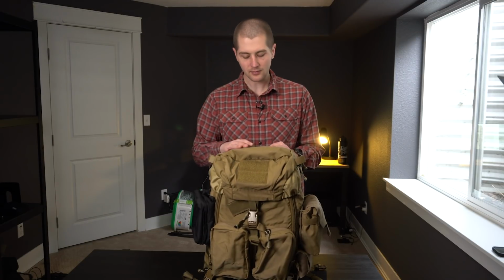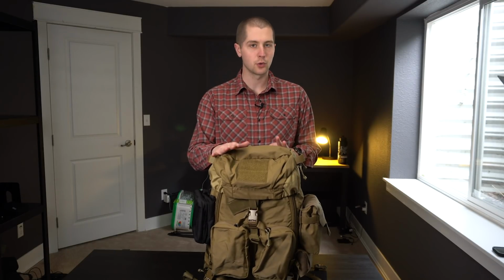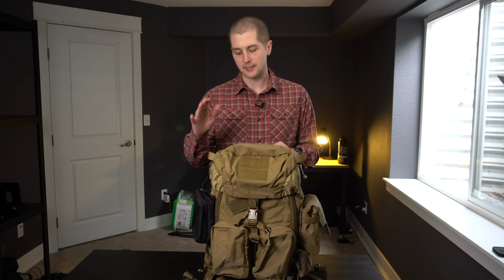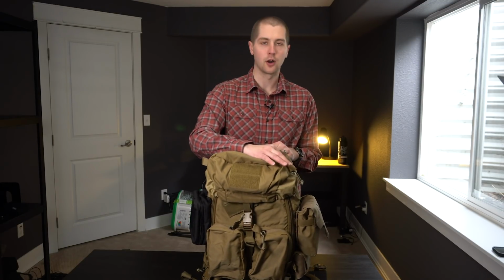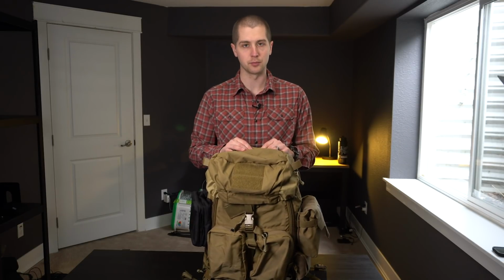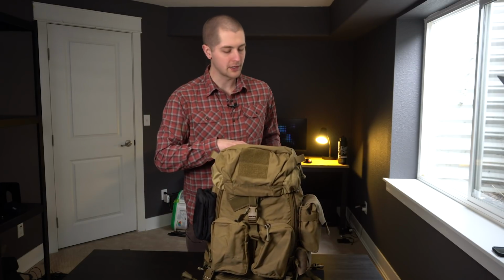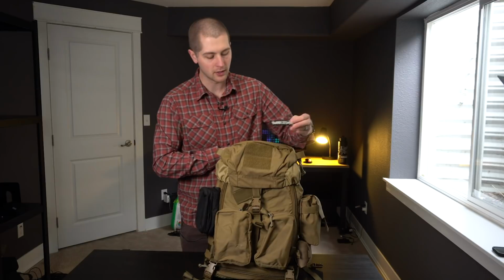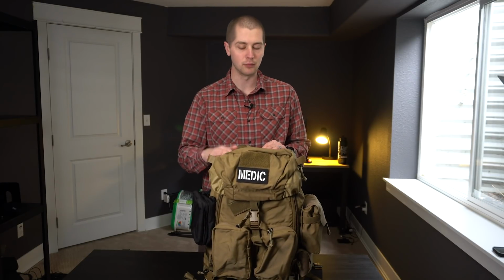Now, starting on the outside of the Rats Pack, it is made of 500D Cordura nylon. It also has a Teflon component in there, and then it has YKK IR compliant zippers on here, and they are water resistant, but they are not waterproof. On the front of the pack, I've got a little swath here that you can put identification patches on. It is loop, so you can put anything on there you want to identify you as a medical provider. The pack itself comes in coyote, multicam, and black.